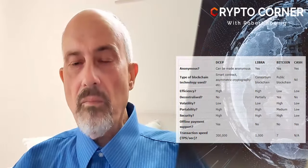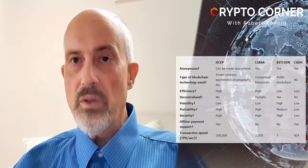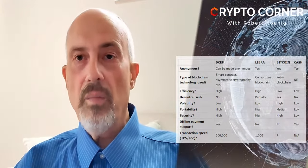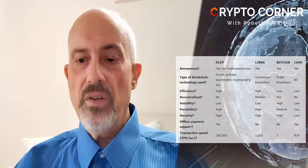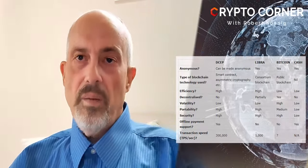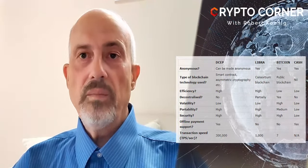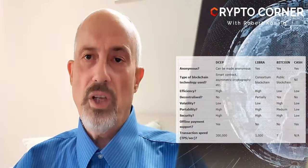Now, they're rolling it out very carefully. It's only in a few cities where they're rolling it out and testing it. They will be involving huge vendors like McDonald's and Starbucks that will be testing the DCEP in these cities at a later stage. Every merchant must accept the DCEP because it's the official currency of China. It is a blockchain based on many things that we know from our blockchain industry.